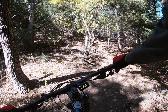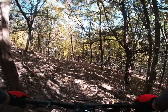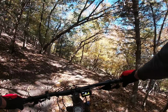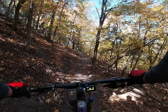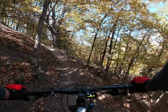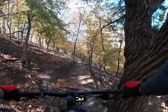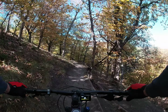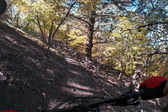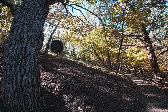Looks like it's gonna be a lot of fun coming down this. A little bit of a tricky spot right there. All the turkeys up there. Look at that. Hope you guys can see that. That's cool.